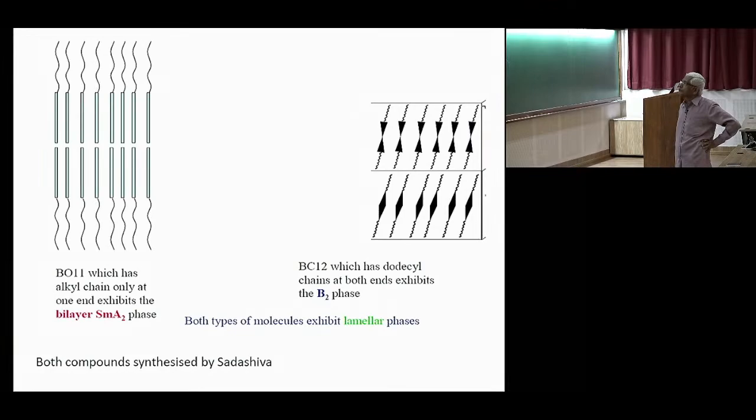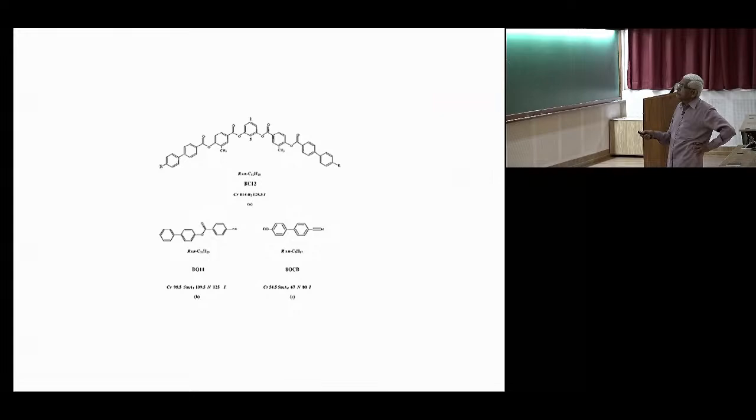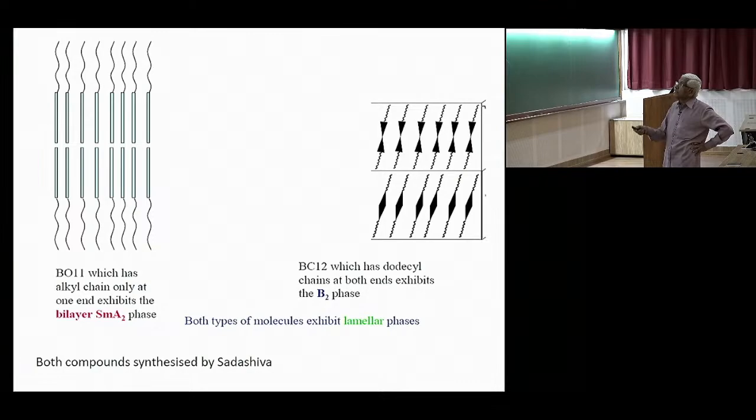What we found, anyway, before I discuss that, let me tell that we call this BO11. This forms a bilayer symmetric A2 phase because this compound has no chain at this end. It has chain only at the other end. So this means that it forms a bilayer symmetric phase. And this is the usual B2 phase, with this tilting in the same direction. So both of them show lamellar phases.